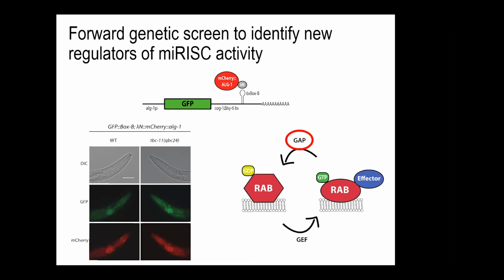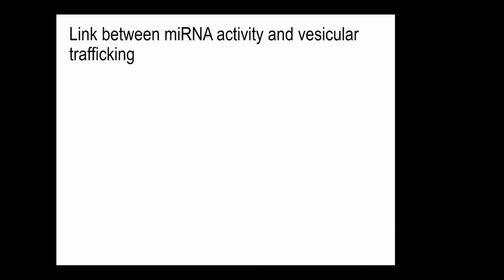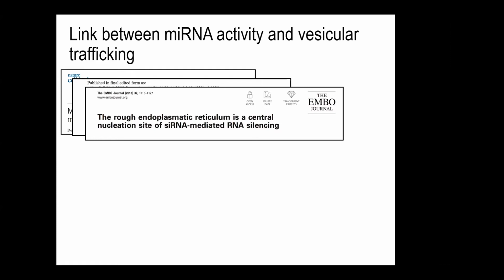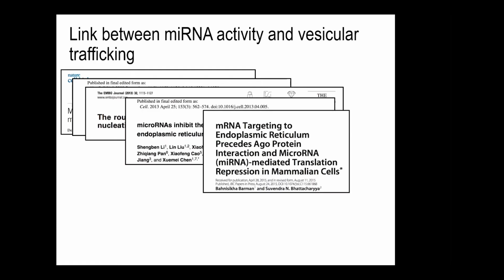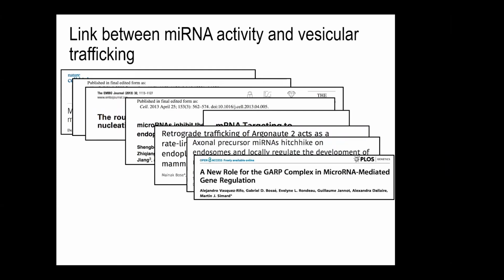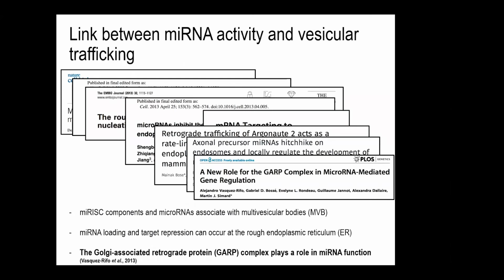And so why did we think it was interesting that we found this type of protein in our screen is that there have been in the last years a number of studies that showed that microRNA function is linked to vesicular trafficking and to the endomembrane system. And so many groups have shown that the MVBs, the ER, and the Golgi are implicated in proper microRNA activity. More precisely, what these studies have shown is that the mRISC components and microRNAs associate with the multivesicular bodies, the MVB.